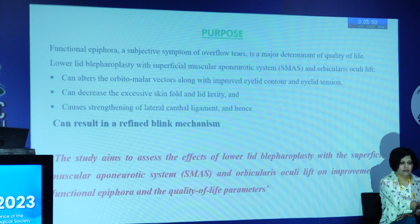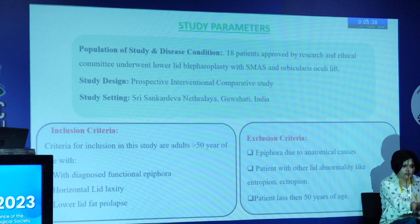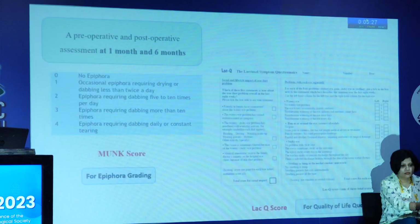So with all this, we have formulated a study where we try to assess the effect of the lower lid blepharoplasty with an SMAS and the orbicularis oculi lift on the improvement in functional epiphora and the quality of life parameters. So this study was conducted over a period of 1 year. It was a prospective interventional study where 18 patients, approved by the research and ethical committee, underwent the lower lid blepharoplasty with SMAS and orbicularis oculi lift. Pre-operative and post-operative assessments were performed at 1 month and 6 months.